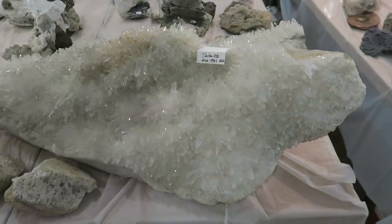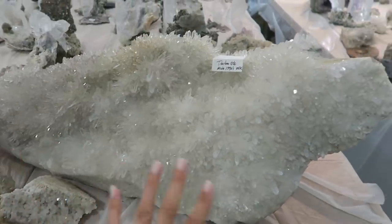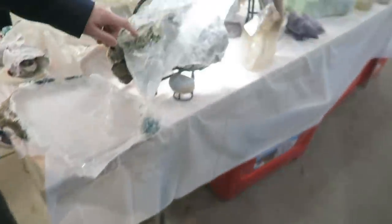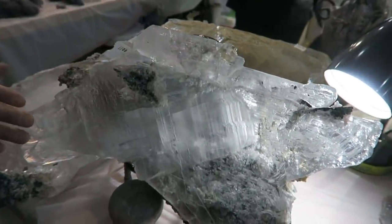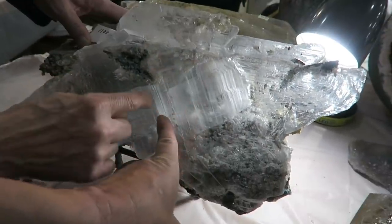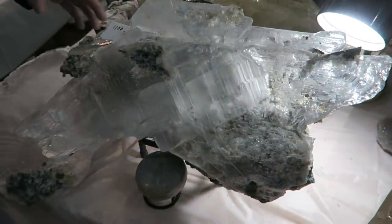Wow. Mined in the 1990s. Just for reference, how big that is. Well, his business is for sale. You should buy this piece, my friend. What is that one? This is selenite, right? This piece, they go from here, all the way inside. Transition from here. This is our outer piece cover.